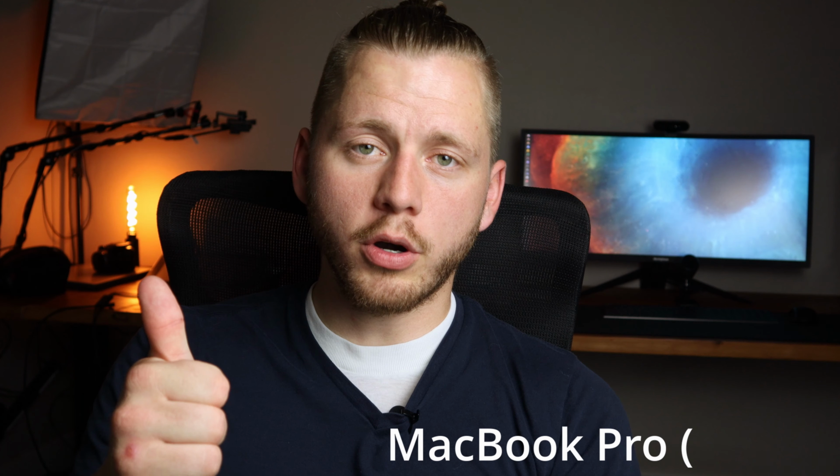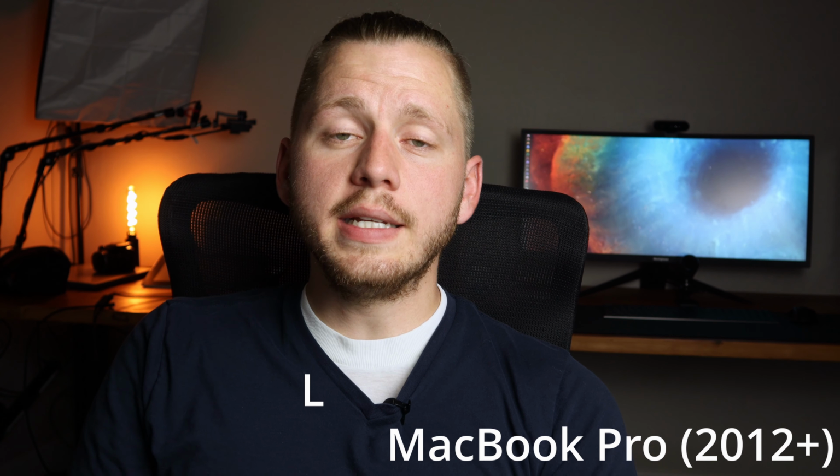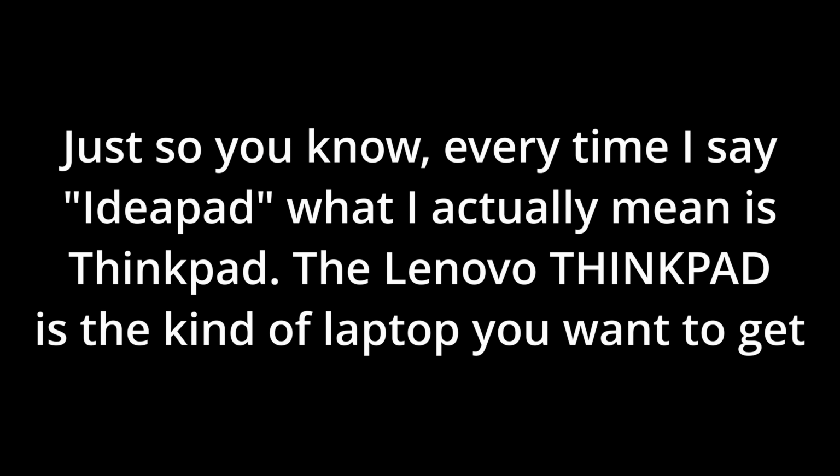So there are really only two kinds of laptops that I would recommend buying on the used market, where I can flat out say these are going to be good laptops without having to worry about anything. And those are the MacBook Pro and the Lenovo IdeaPads. Really quick, I feel really dumb because the entire video I'm saying IdeaPad and I actually mean ThinkPad. The Lenovo ThinkPads are the ones you should get, not the IdeaPads. Those are newer laptops and they're not business class. So get the Lenovo ThinkPads.